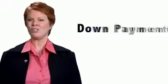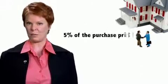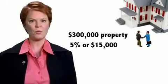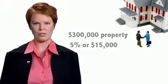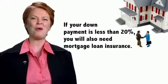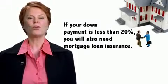Down payment. Generally speaking, the larger a down payment you're able to make, the better, because that means you'll have to borrow less. But you also don't want to leave yourself so cash poor you can't cover all of the other costs that come with closing a sale. The minimum amount you can put down is 5% of the purchase price. For example, a $300,000 property would require a minimum down payment of 5% or $15,000. If your down payment is less than 20%, which is the case for many first-time home buyers, you will also need mortgage loan insurance.